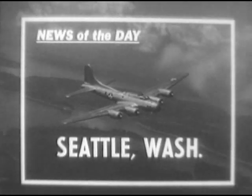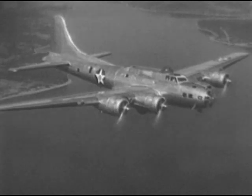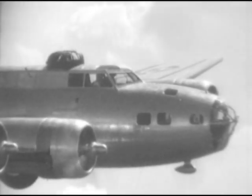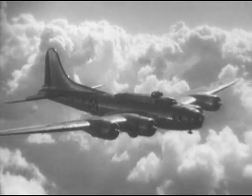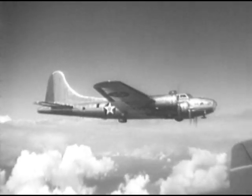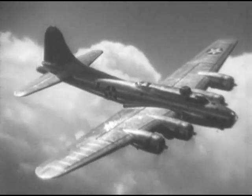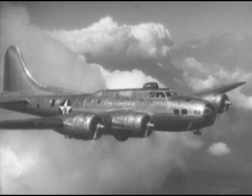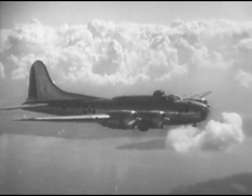First time in the air, the world's mightiest bomber, the B-17, newest air fighter for the U.S. Army and the RAF, is filmed from a United airliner. Specifications, range, and speed are military secrets, but bad news for Hitler. The B-17 rides the sky lanes like a veteran.